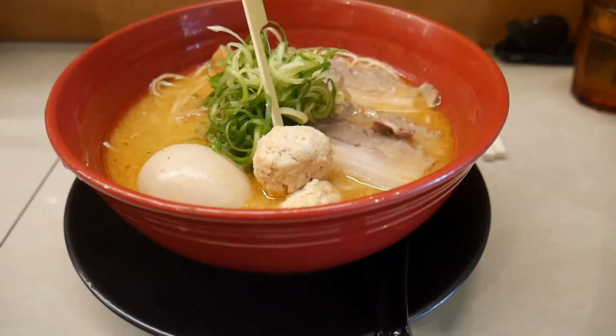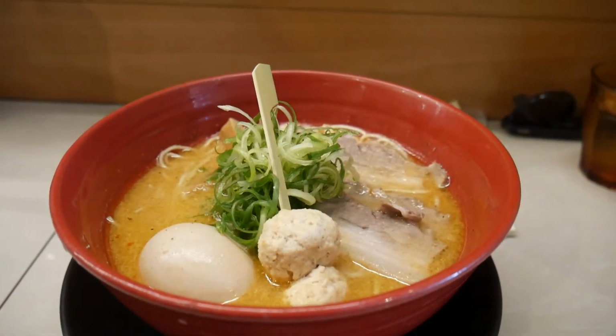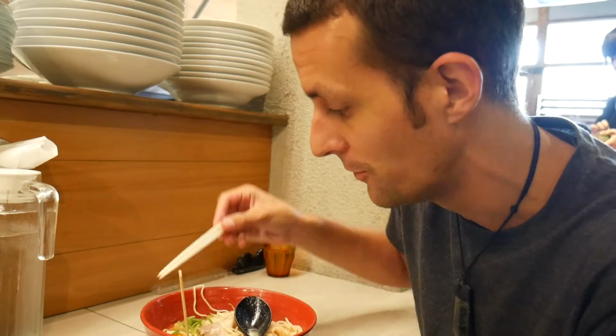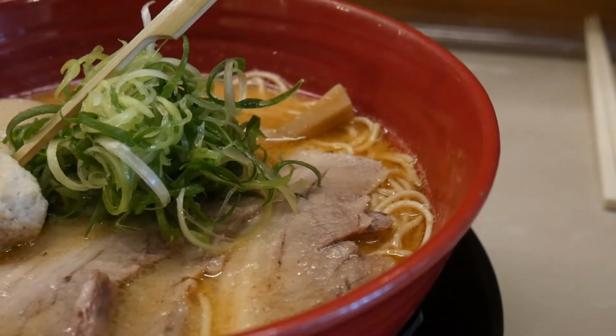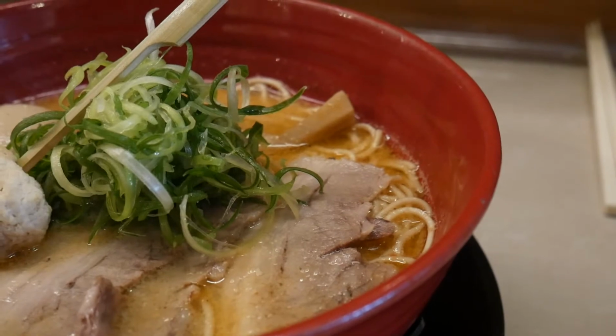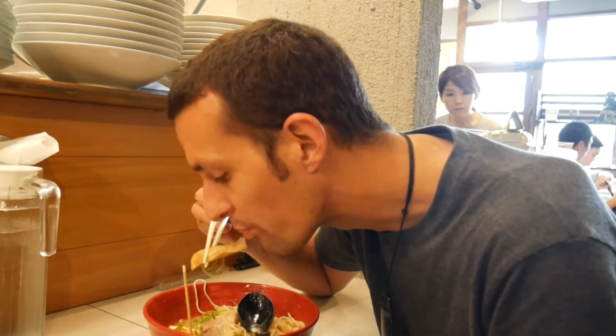I think it's pork. It tastes kind of gingery. Yeah, it must be pork. That's a nice little addition. I've never seen that in a ramen before. There's also some bamboo. One big piece hiding under here. Actually, it might be a mushroom. I'm gonna try it. It's a mushroom. So a bit of fungi in there. This is an absolute joy.